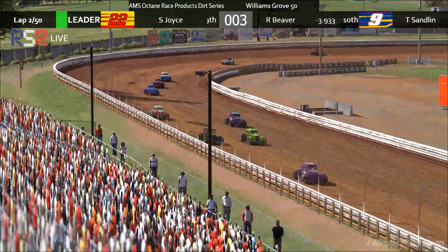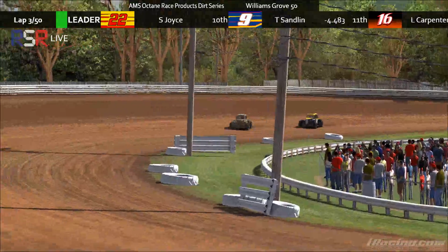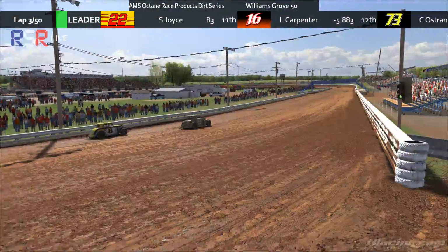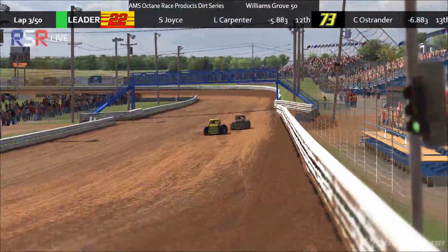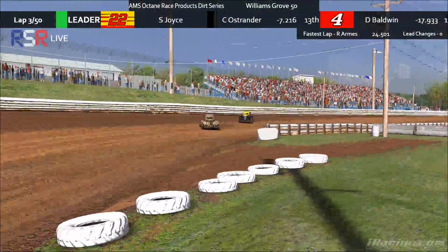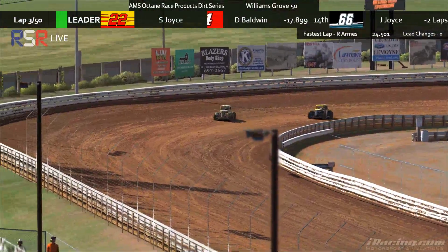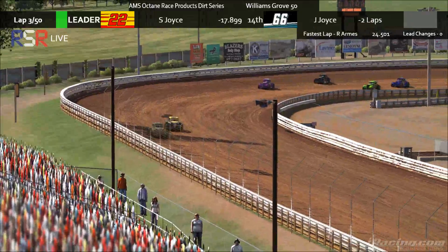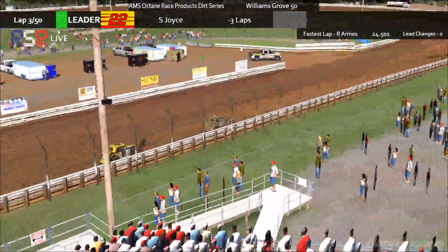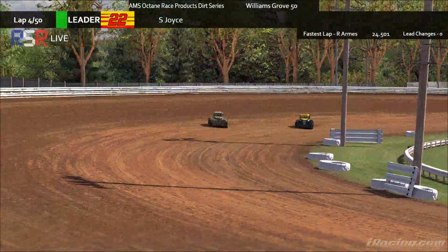Yeah, meanwhile, we got a battle up there for the lead right now as Randy Arms is right on Stuart Joyce, who they were side by side coming off turn 4 last time. Strung out a little bit, but not too much. Randy Arms has the fastest lap of the race thus far, at 24.5. Stuart Joyce is still holding him off here.